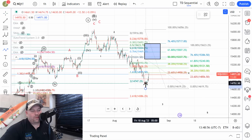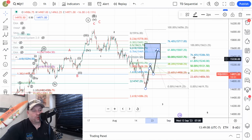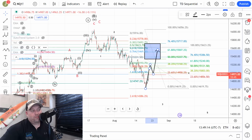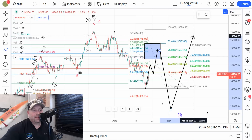Again, this move off of the low is not what I would call impulsive. So what we would expect to see if the bulls are going to take control is a push up to the 15,121 to 15,240 area, a pullback, and then a push up into this blue box at the 15,337 to 15,717 area. That would most likely be a B wave, and then we'd see a C wave down toward the 14,200 area before starting the next move higher on the NASDAQ, where they would attack all-time highs.